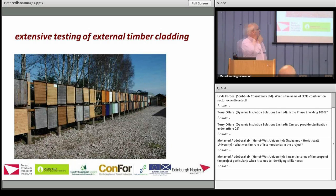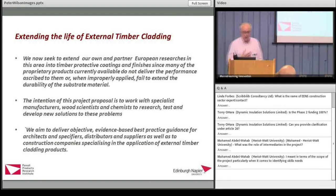And these panels here have been up for about a year. I went to see them in July. There's all sorts of mold growing underneath the coatings and everything else. So there's a next stage of work we want to do with the manufacturers of coatings and so on to take this further. So I'm just bouncing at you very fast before lunch three ideas.